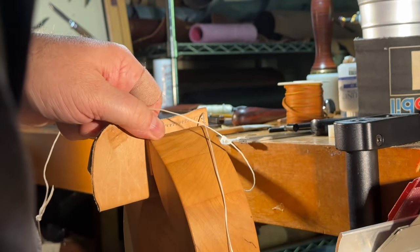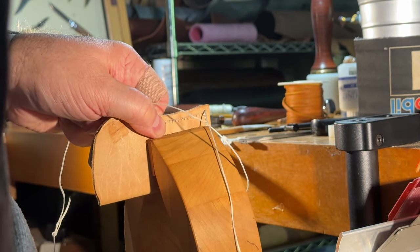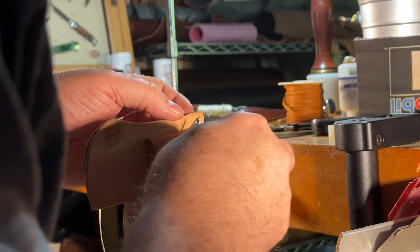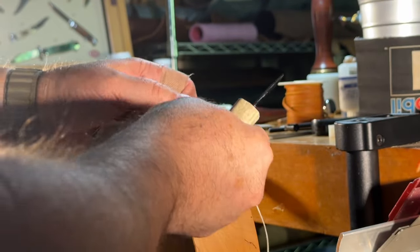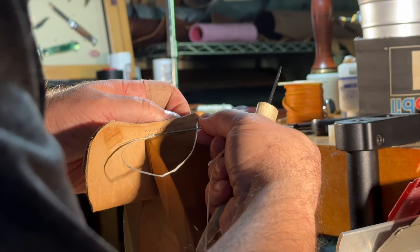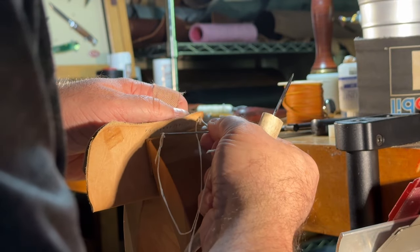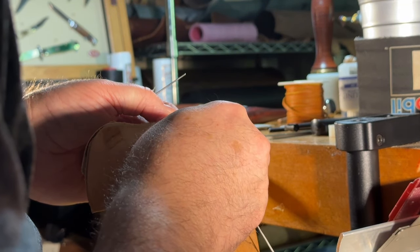I could have went a little further away. I did go an eighth of an inch for the stitches. Probably could have went a little further with the size thread. This is the first time doing this, so I didn't make a prototype or project. This is unscripted and everything going.